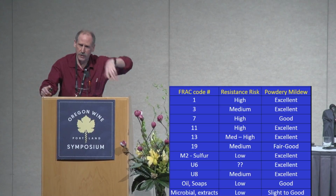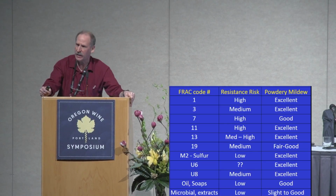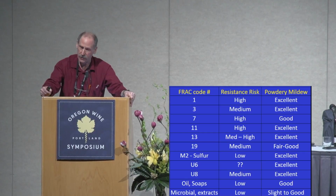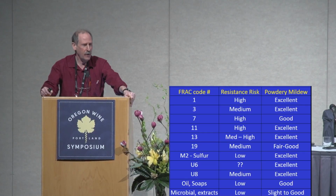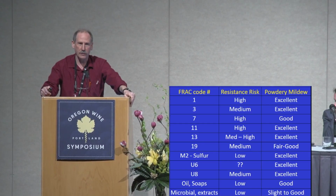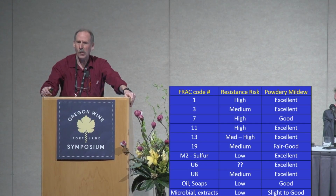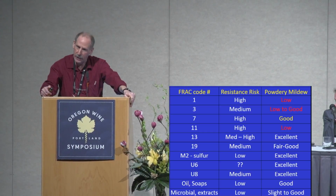Now, I'm going to go back up to the top there. FRAC group number 1 was absolutely fantastic when it came out a few decades ago. It was so great. Everybody used it, on every crop you can think of, on every disease, and within a couple of years they had resistance, and its resistance is extremely stable. And so the column that you see there on the extreme right side is not quite right. We have to downrank things because of resistance, and so it really looks more like this.